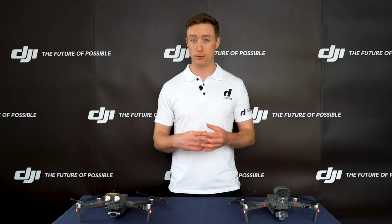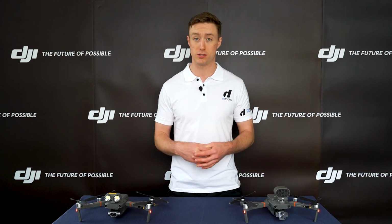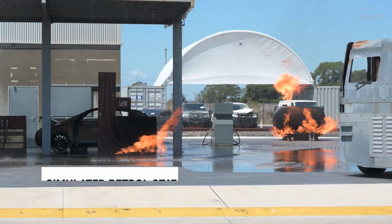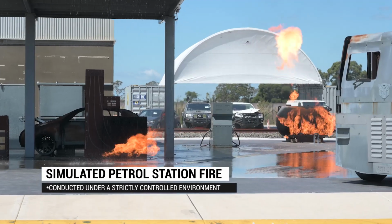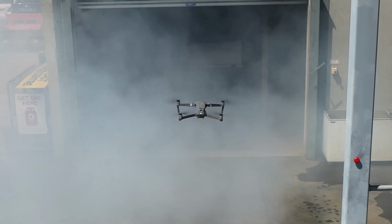We had the opportunity to put this drone through its paces at a series of real-life emergency situations in the urban environment. The scenarios that the Advanced was tested in were a petrol station fire, burning building with heavy smoke coverage, and an urban rescue.